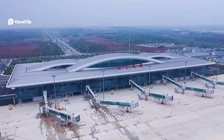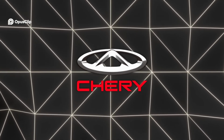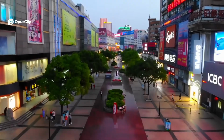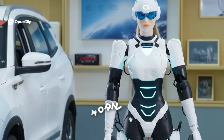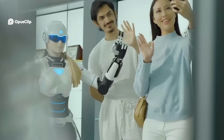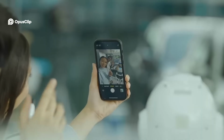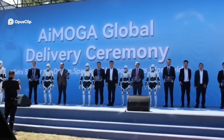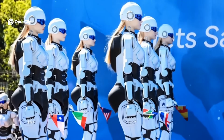Meanwhile, 500 kilometers west of Shanghai, Chery Automotive is leaning into the opposite mood, charm. The company, run out of municipal Wuhu and building cars since the mid-90s, has decided its next showroom employee will be Mornine, a life-size blonde android wearing wraparound sunglasses and a ponytail. Chery partnered with a robotics outfit called AI Moga in June 2024 and demoed Mornine at last year's Shanghai Auto Show. This week, the robot reappeared on stage behind Chery International President Zhang Guibing in a lineup of identical units.